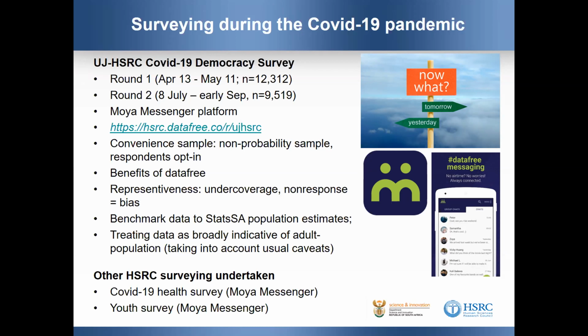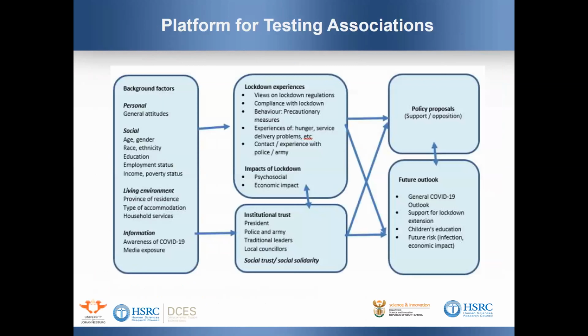And apart from the UJHSRC democracy survey, there was also other surveying that was done by our institution. There was the more health-focused content run by several colleagues of ours, as well as a youth-focused survey. So we've made real strategic use of this platform as best we can to provide the kind of data we're interested in.